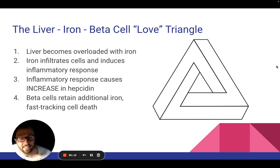Now we start to connect the dots because we know what happens when iron is locked in a cell that does not have the capabilities to manage it. So the liver becomes overloaded with iron. Its storage cells are filled to the brim, and it doesn't have any place else to put it. Iron infiltrates other cells, right? The GI tract, the endocrine system, the excretory system. Iron in cells that do not have the means to manage it becomes very reactive. It causes an inflammatory response.